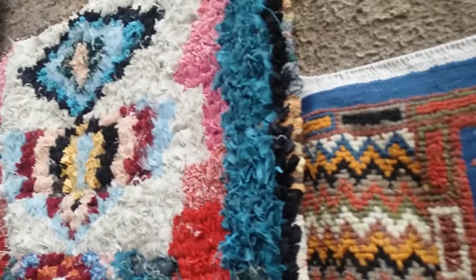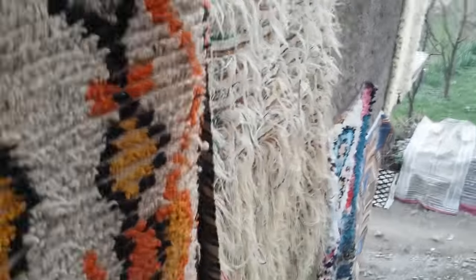All right. So this is a new shop, huh? Yes, but here what we have is vintage rugs. We have vintage rugs and looms as well. All of this one is vintage rugs. I like this one. This is like the cape that the Berber women make. This is what we hang on the wall, this is vintage rugs.